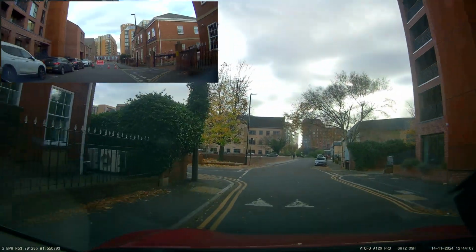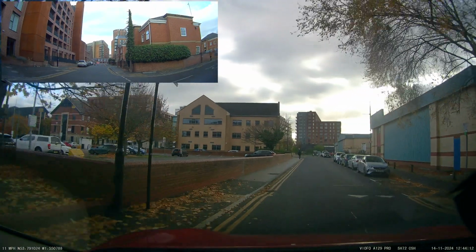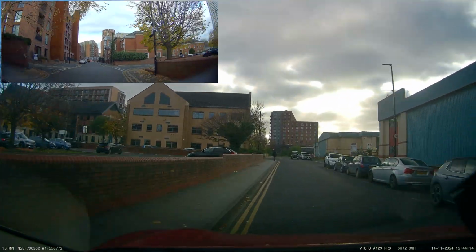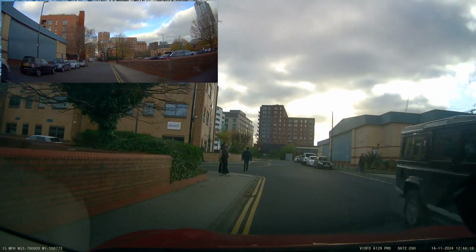Now we're in a 20 zone here anyway, so just abiding by those limits, watching for the Land Rover coming down towards us and the pedestrian on the left-hand side. So it's just tucked in nicely there, thank you. Bit of a wave for thank you.